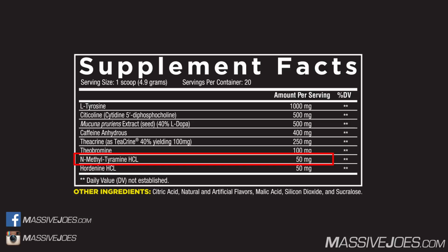And then finally, moving right along, we get into hordenine hydrochloride in a 50 milligram dose. Hordenine, aka N,N-dimethyltyramine, acts as a central nervous system stimulant, boosts your metabolic rate, and also has the effect of reducing appetite. The efficacious dose of hordenine is 25 to 50 milligrams. We have 50 milligrams, so we would go so far as to say that it is very well dosed. Got yourself about 42% flavors, sweeteners, no artificial dyes or colors. And that's what's in it.